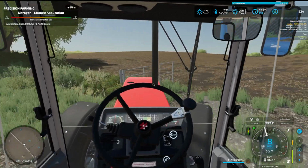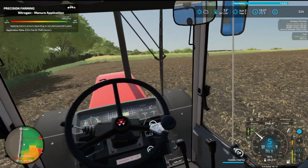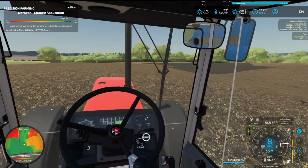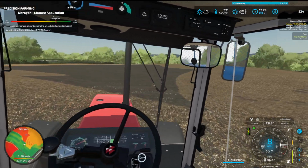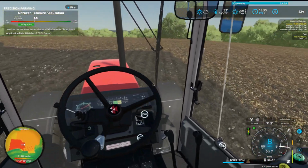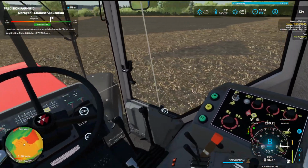Well, we're coming back in to the field again. You can see where we've come in and out of the field. Just raise that. Get ourselves into where we've got to. Get ourselves around this direction again.